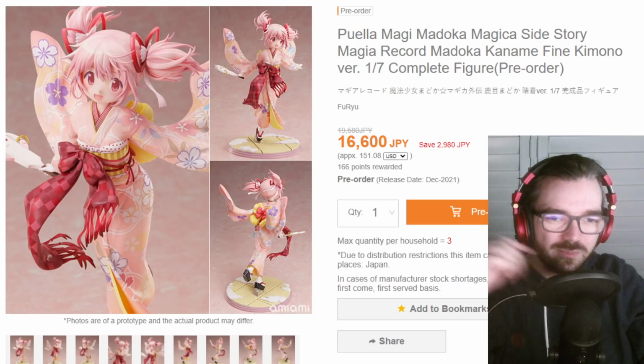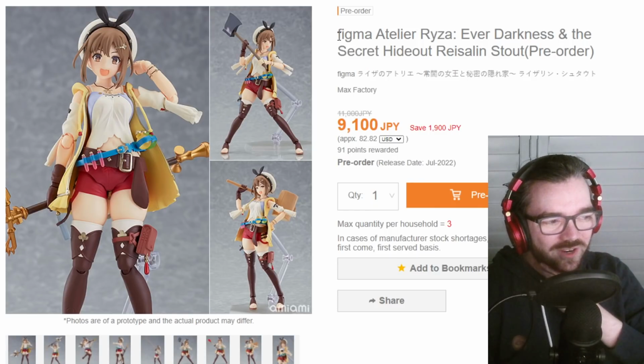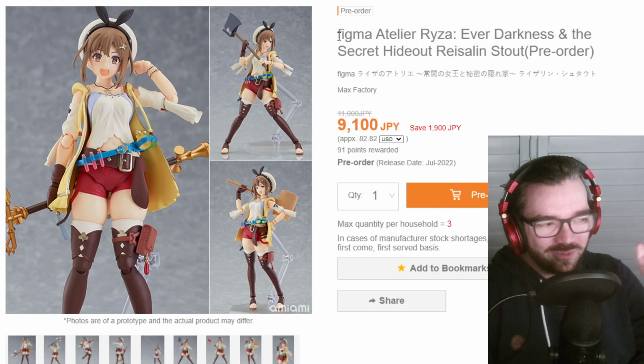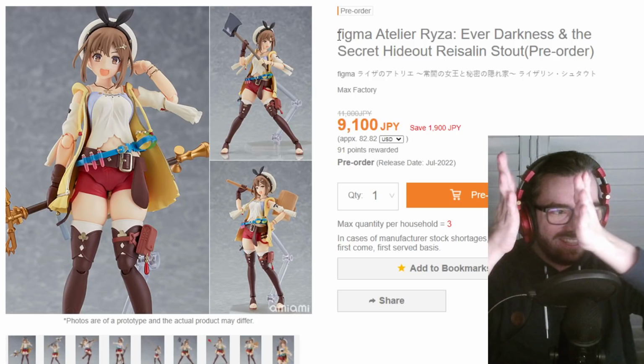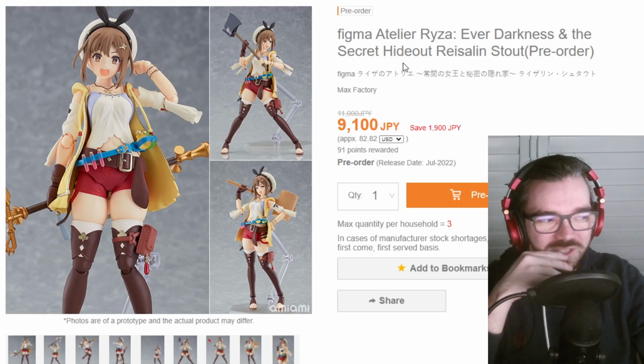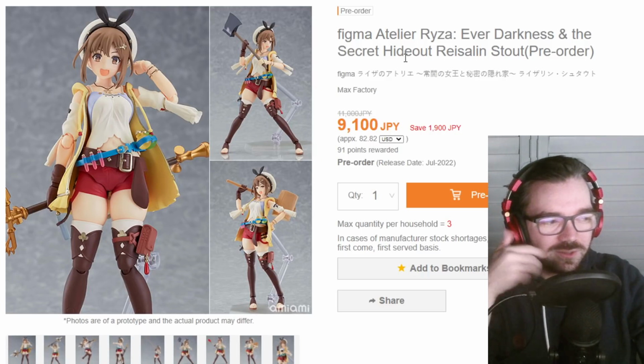It's just whether you like the pose and theme, I think, is where you really decide if you want to get it or not. There's been a lot of Ryza prototypes in the pipeline for a long time now, and it seems like they're all finally getting to the pre-order stage right around the same time, which is potentially bad, because I feel like there's going to be a lot of oversaturation, and you're going to have to get used to me shilling Ryza for like every video until the end of the year.